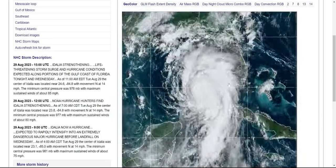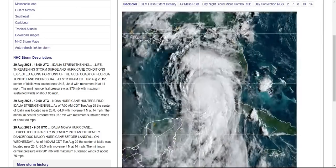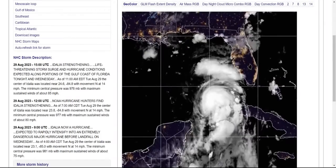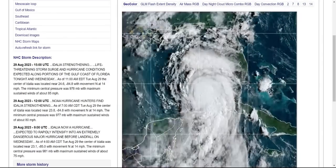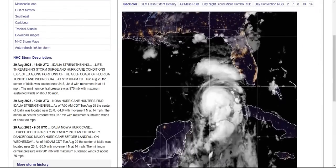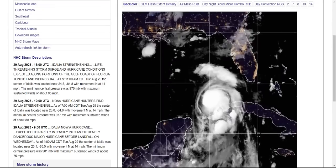Rapid strengthening is expected as this storm moves towards the Big Bend region of Florida, and the latest forecast is calling for 125 mile per hour sustained winds, with some models calling for 140 mile per hour winds, which would make this storm a strong Category 4 hurricane. Okay, so this is absolutely huge and very concerning.